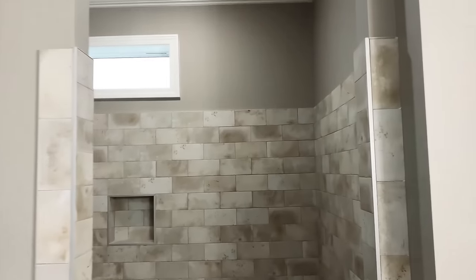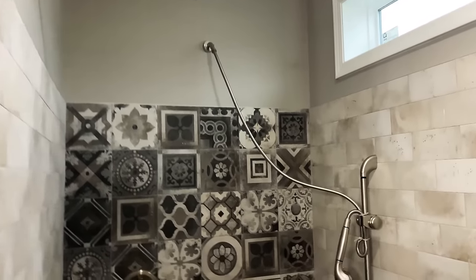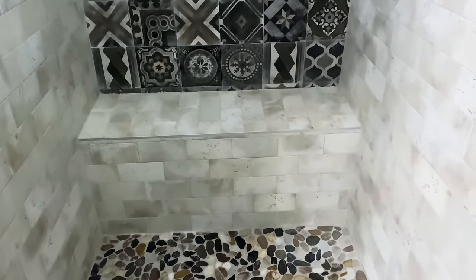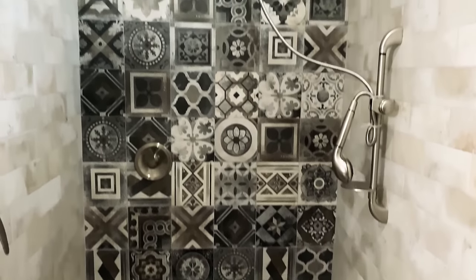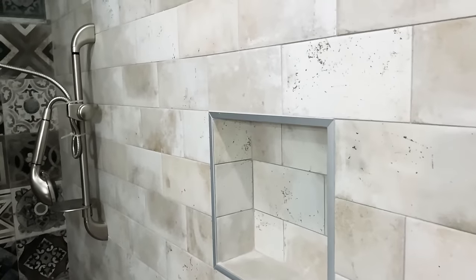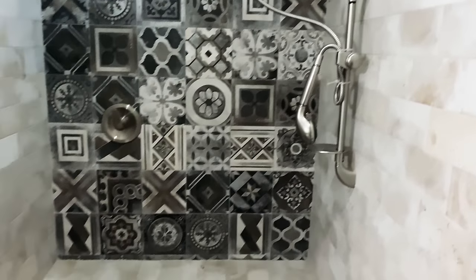Then you get a shower. Look at this thing. Rain shower head. Get the seat. Seat, a little place for your shampoo. A window for natural lighting. I mean, this is just absolutely ridiculous.